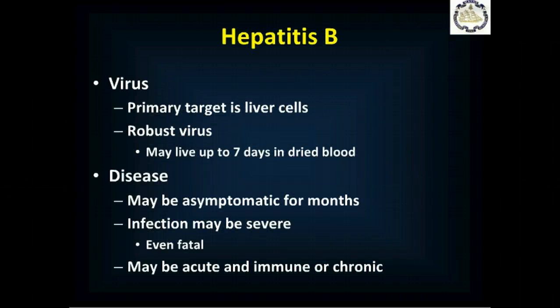Hepatitis B is also very common. It's a virus. Its primary target is the liver cells, and it's a very robust virus. So unlike HIV, which dies within 24 hours of being outside of its host, this virus can live up to 7 days in dry blood, which means you need to be very careful about policing areas where there was blood, making sure it's properly cleaned up and you're wearing proper personal protective equipment.